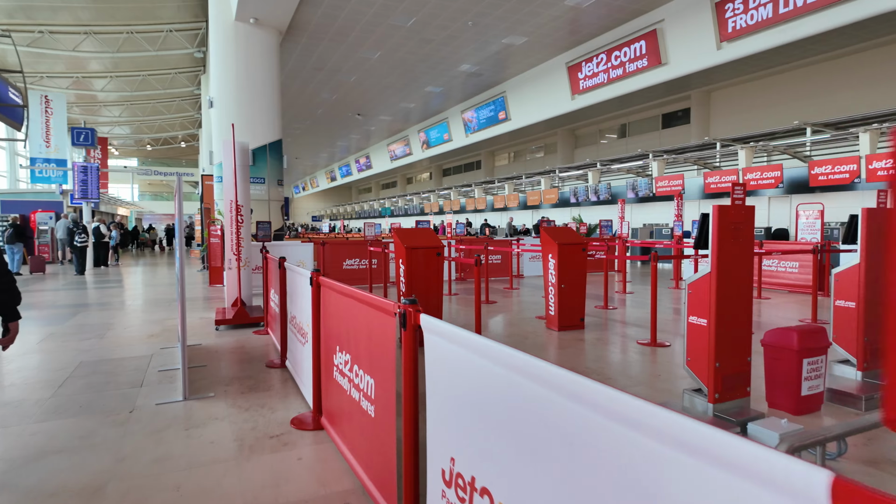I think we've made it just in time. It's just about to start pouring down with rain. It's thunder and lightning as well. So we checked in online earlier, so there's no need to check in here at the airport. So we're going to go straight through passport control and we'll see you airside.